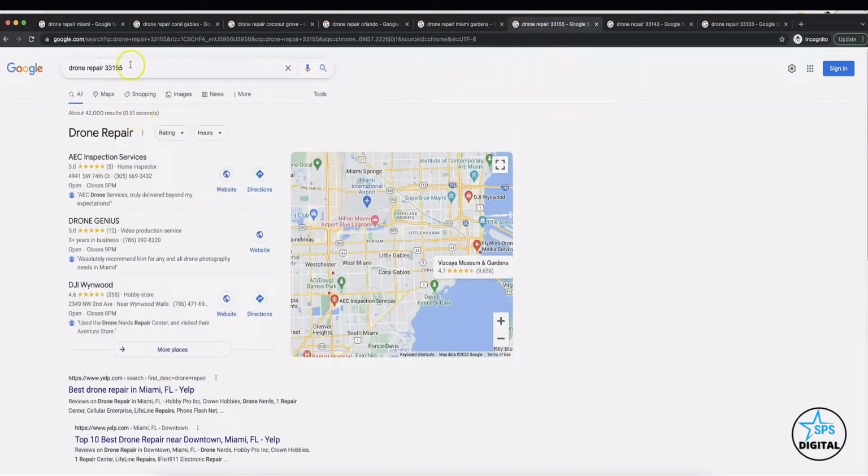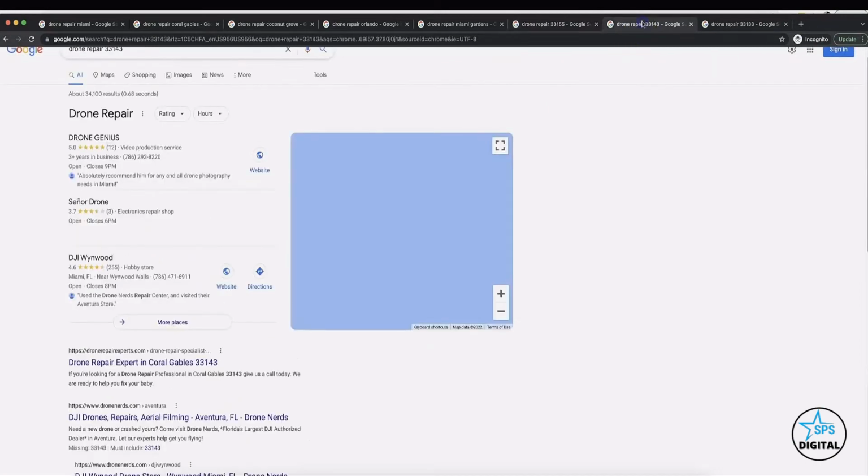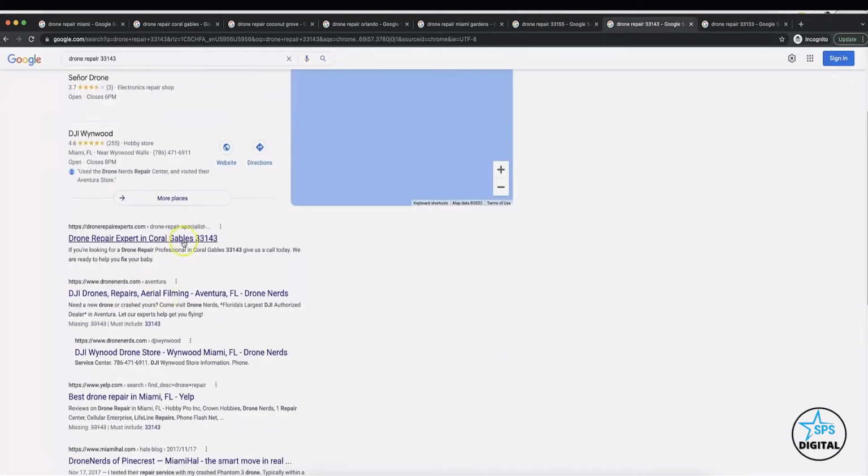But here is drone repair 33155, which is one of the zip codes here in Miami. You'll see my site here. 33143, my site here at the top.